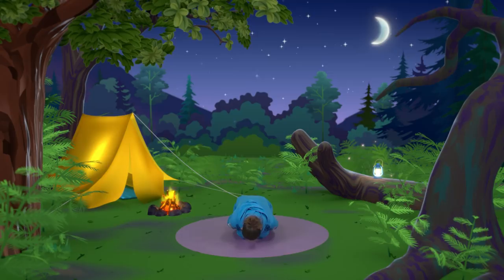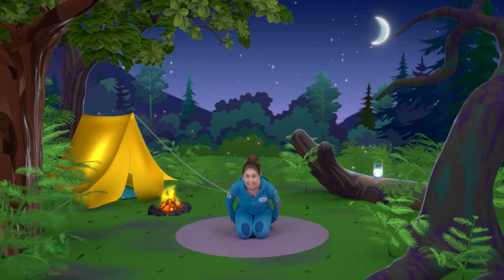Now, can we imagine what this little mouse is thinking? Oh, I'm just looking for some berries and some nuts and some seeds. Oh, look, I found some. Oh, this is great. Oh, I can feed my babies tonight. This is wonderful. Sitting up, Tallulah spots a beetle rolling around on his back.